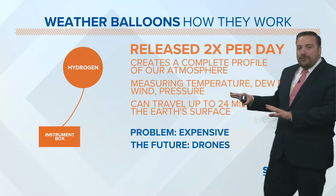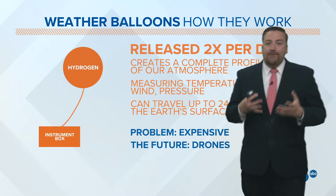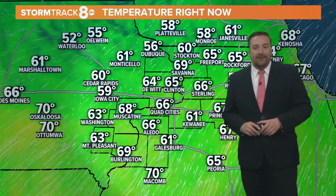The more of these we can do per day, the more data we're going to have, and the more accurate the weather models will be at predicting our future weather. So a little bit of science there for your Monday morning.